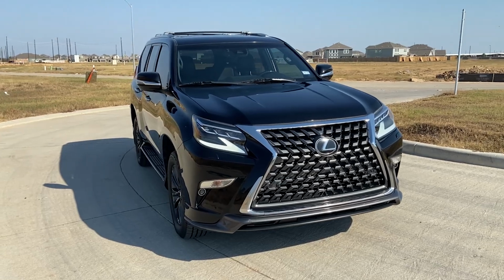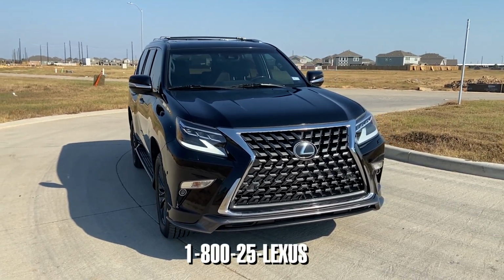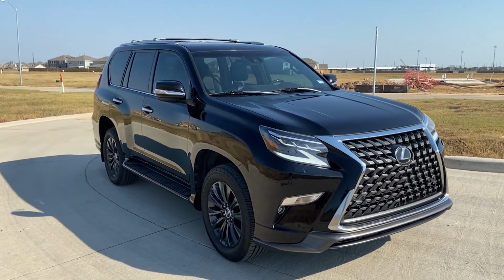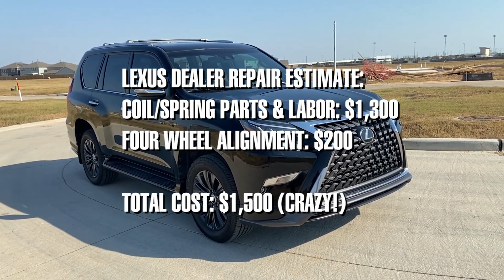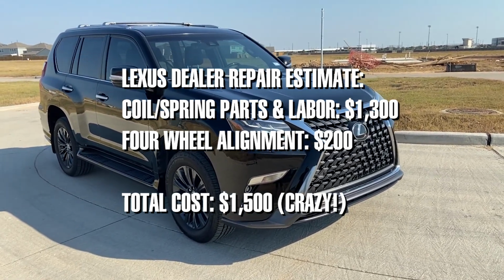So for me, I'm not too worried about it, but what I will be doing is I will contact, I think the number is 1-800-25-LEXUS or something like that. That's the Lexus corporate customer service line, and my service advisor did recommend reaching out to Lexus and seeing if they would by chance just cover the repair for me if I want to do it. It would cost about $1,500 if I do it on my own.